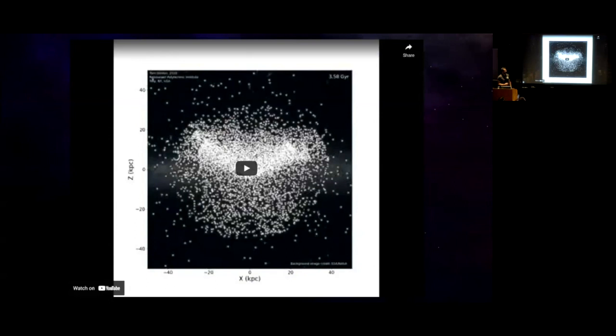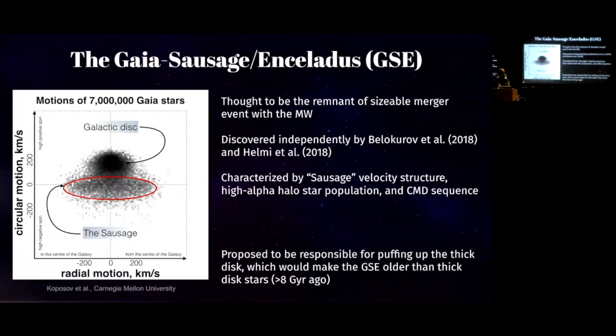You got a little bit of this from Jesse's talk, but just to jog your memory, there's the Gaia Sausage Enceladus merger event, which is currently thought to be basically all of the inner halo. It was a massive merger with a sizable dwarf galaxy that crashed into the Milky Way at early times and supposedly puffed up what was the Milky Way's proto-disk and made the thick disk. Based on the ages of thick disk stars, this had to be about 8 or more giga-years ago. It was discovered independently by a few different groups, but it's characterized by this big sausage velocity structure, which I've circled in red here, which you saw in Jesse's cuts. This is the canonical Gaia sausage, because apparently to some people that looks like a sausage and a meatball.